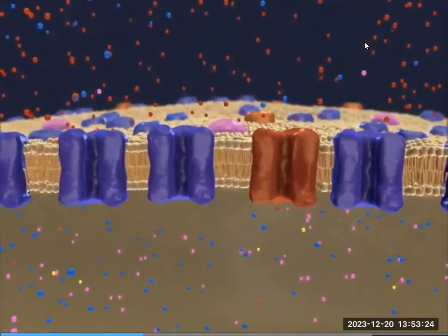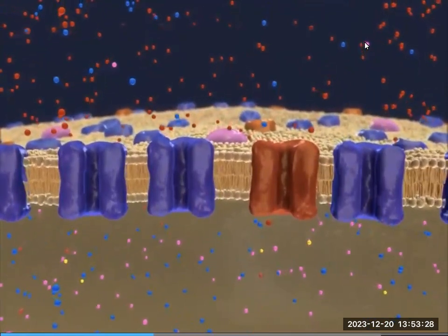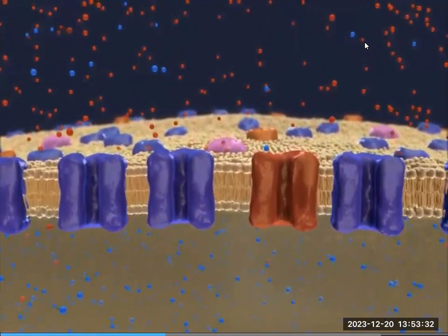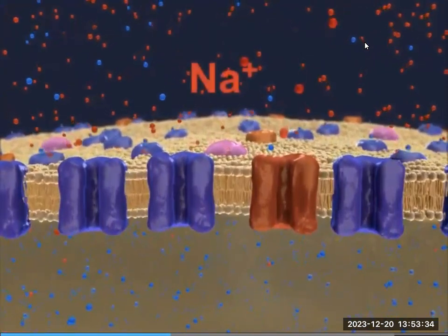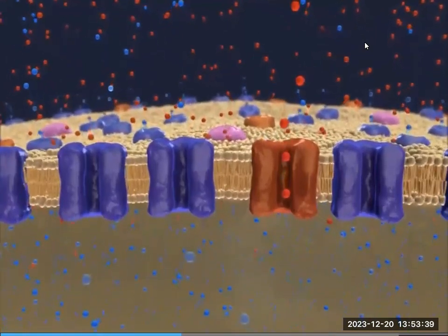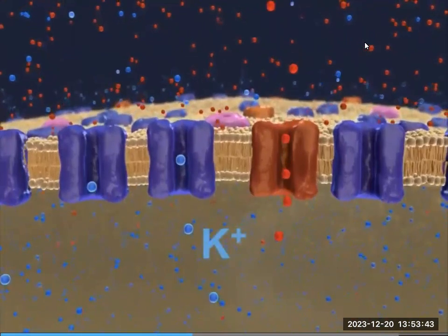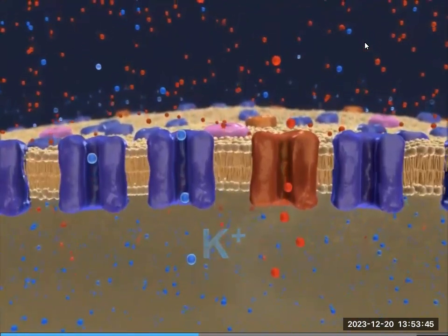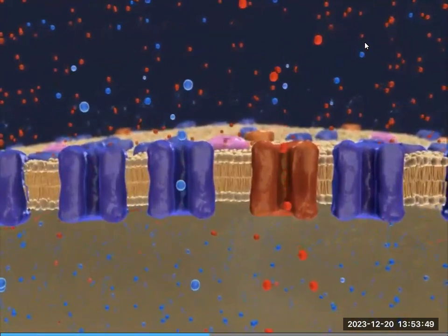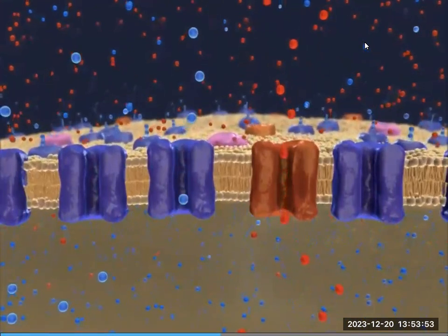The membrane potential depends on two factors. First, it depends on the presence of sodium and potassium gradients across the plasma membrane. Specifically, there are more sodium ions outside the neuron than inside, and more potassium ions inside the neuron than outside. Second, the membrane potential depends on the differential permeability of the plasma membrane to sodium and potassium ions.